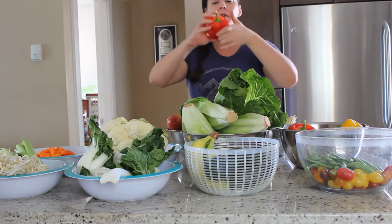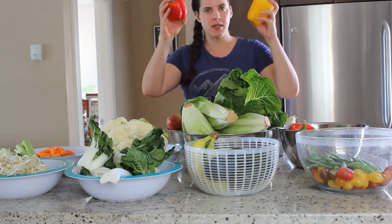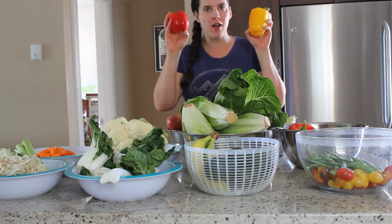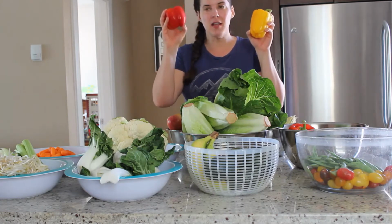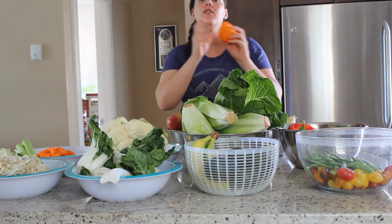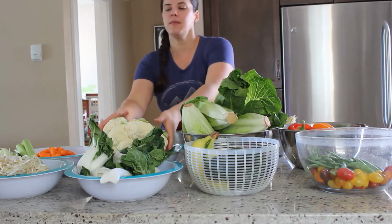We have peppers. These are called bell peppers, kind of shaped like a bell. Peppers have different hotness. Bell peppers are not hot at all. They're actually kind of sweet, especially the red ones. So there's red ones, these are yellow ones, and there's orange ones. There's even green ones too. The red ones are the sweetest.